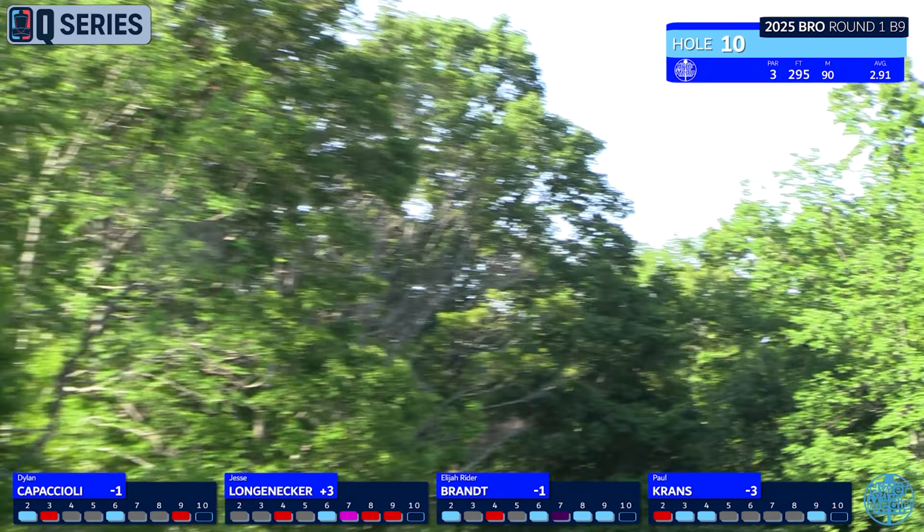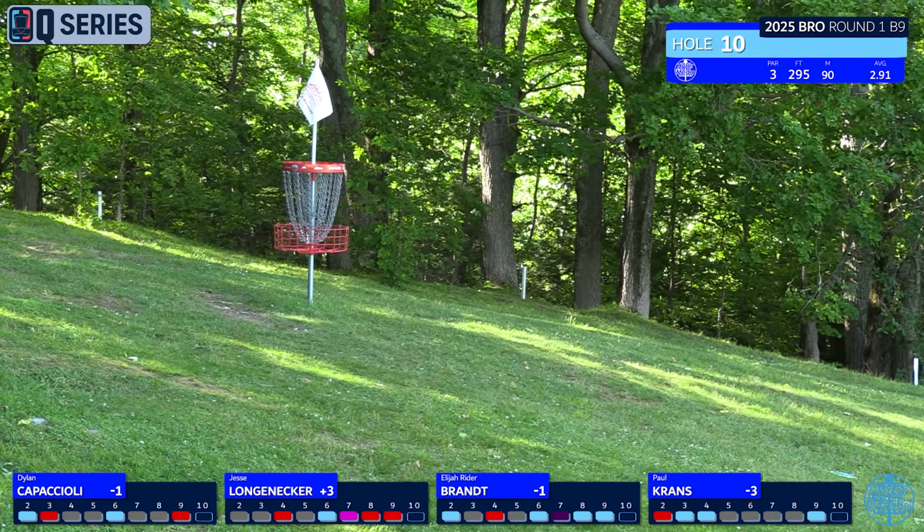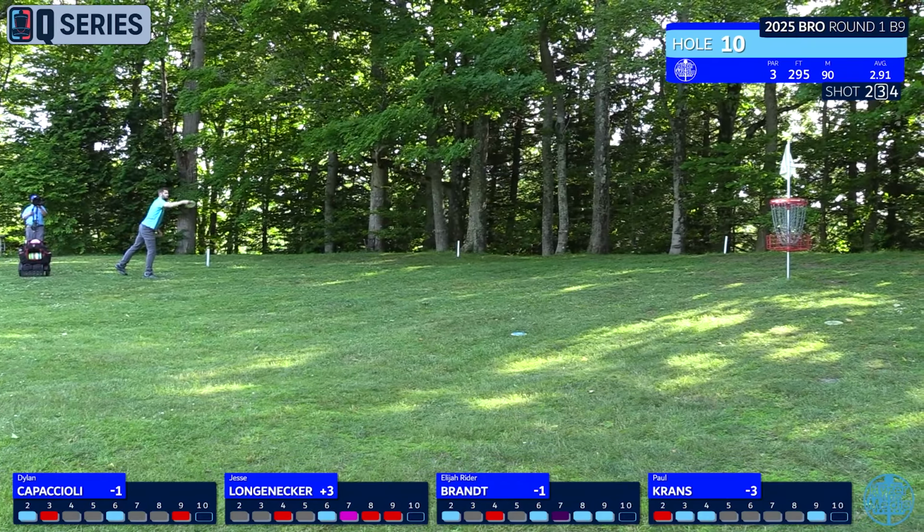Jesse looking to use that, make the adjustment. Calling for the 1 time, but coming up a bit short. He'll take the birdie, though. Yeah, not too upset with that.